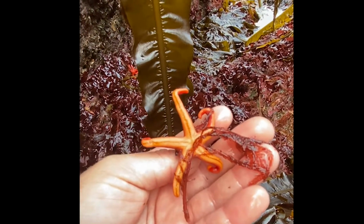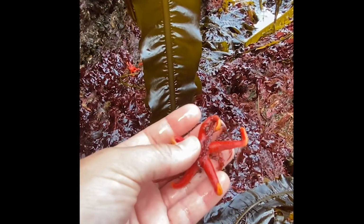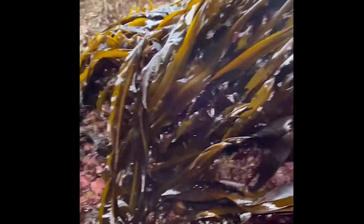Let's see. This one kind of has the texture of a basketball. Hand that over. Pop your gloves off. Oh, and then there's these big barnacles down here. So that one kind of has its feeding mouth parts out, which of course can't eat when the tide is low. Here's a bigger lined chiton.